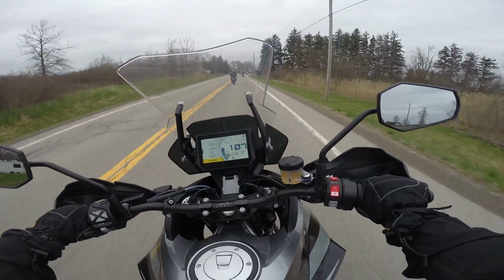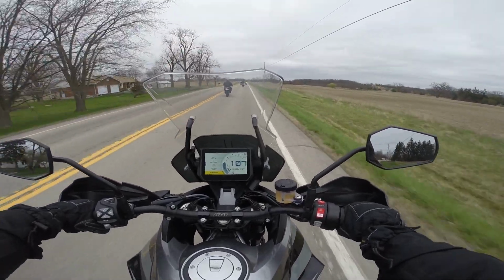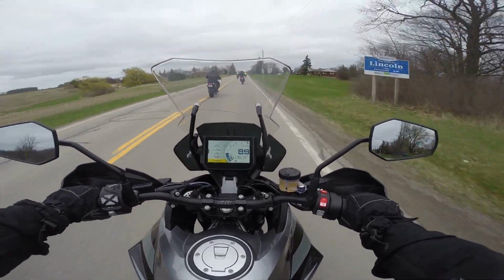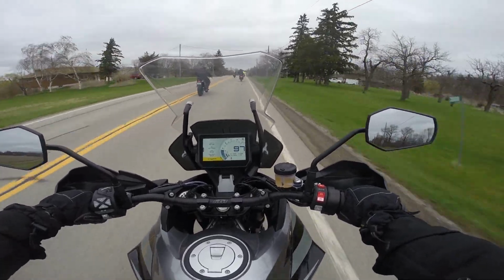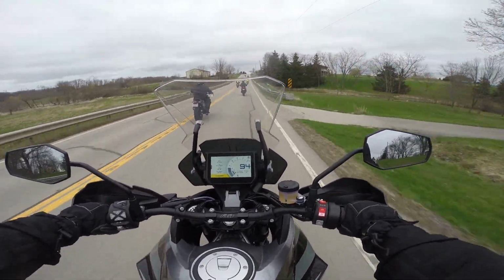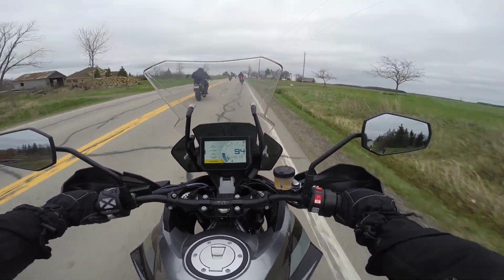Holds the line very nicely, I have to say. We're riding staggered, but the lane is narrow. The windshield is adequate. Mind you, I'm spoiled by my giant barn door windshield on my Guzzi. If I was to buy this bike, I might go for a slightly taller one. There's a little bit of buffeting around the helmet. You can hear the wind probably in the camera.